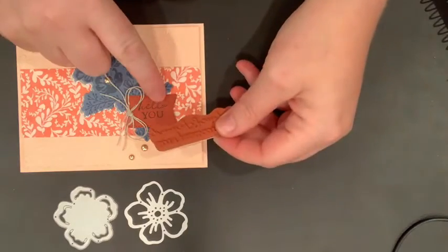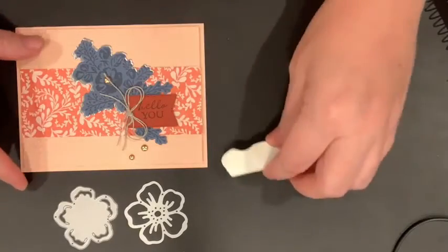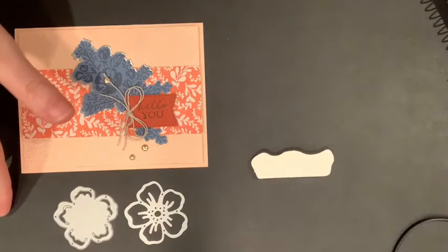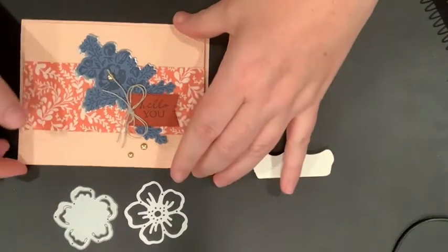And so I think this is really cute on this tiny tag. I'm hoping I can find a piece or something that I want to stamp this on. I might stamp and punch it. Let's see. Maybe not. All right, I'll have to probably die cut it out.